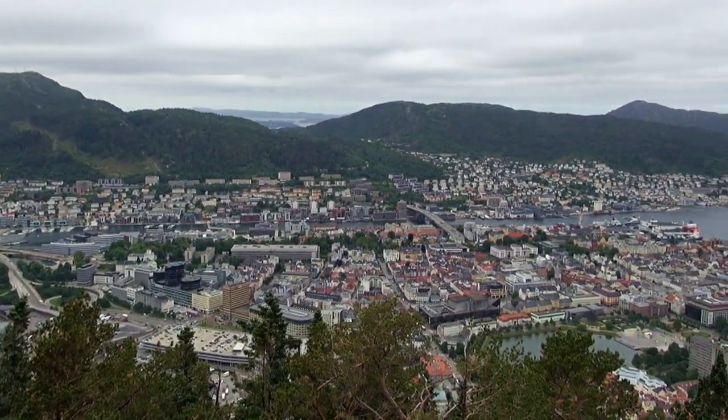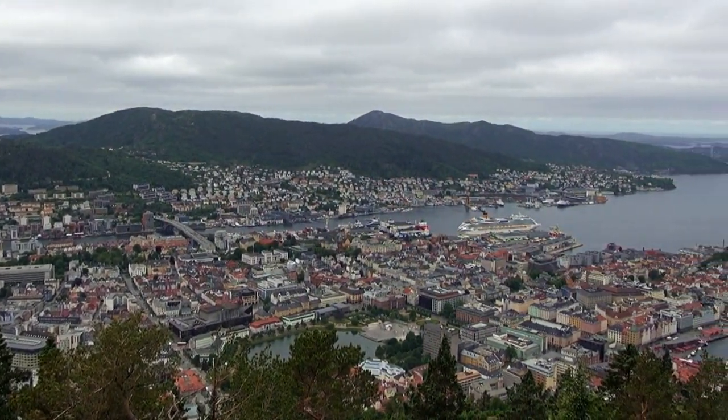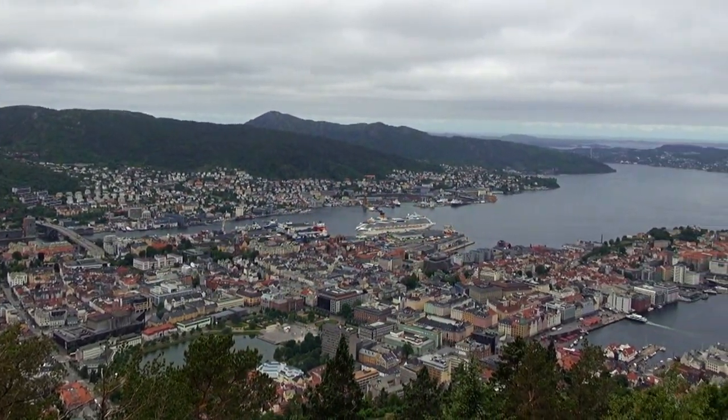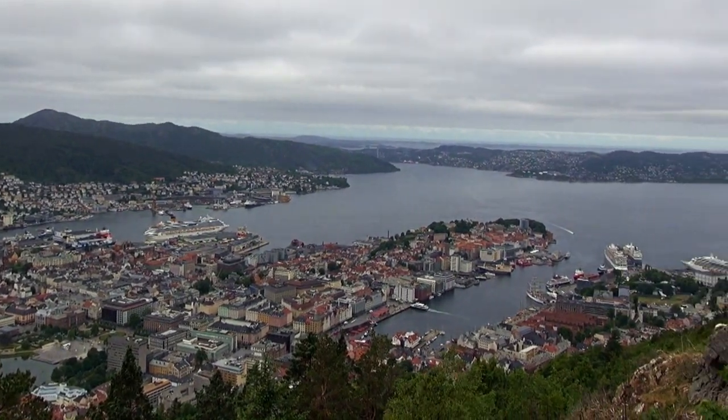A city among seven mountains, this Norwegian port traces its roots back to 1070, when it was built on the site of an old market.